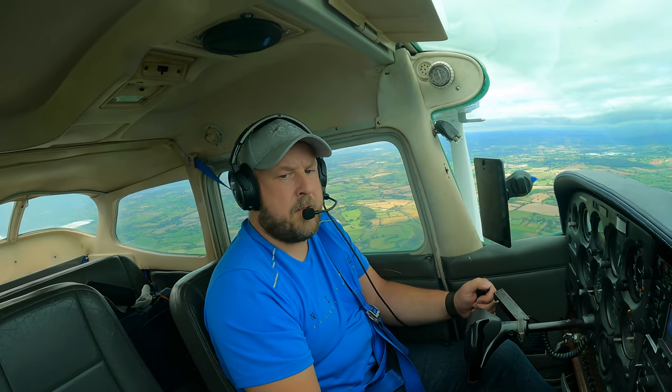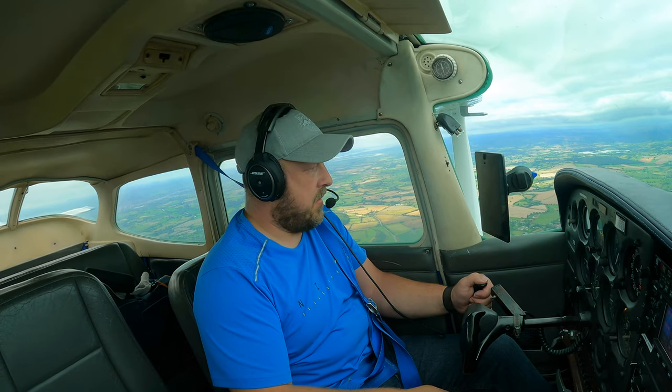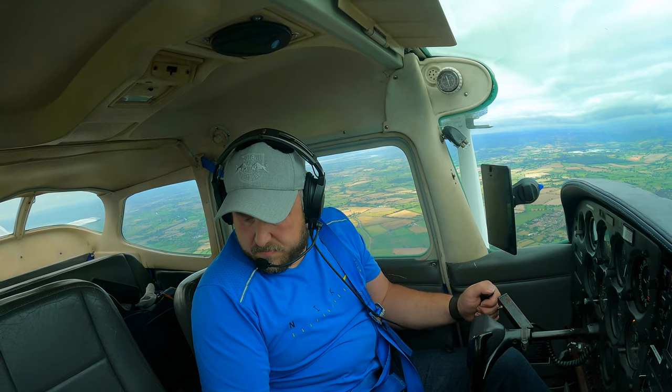Aero 57, clear to the Gloucester Tango in the climb to altitude 4,000 feet. No delay expected, ILS approach runway 27. Report approaching the Gloucester Tango. Clear to the Gloucester Tango at 4,000 feet and we'll report approaching Aero 57.